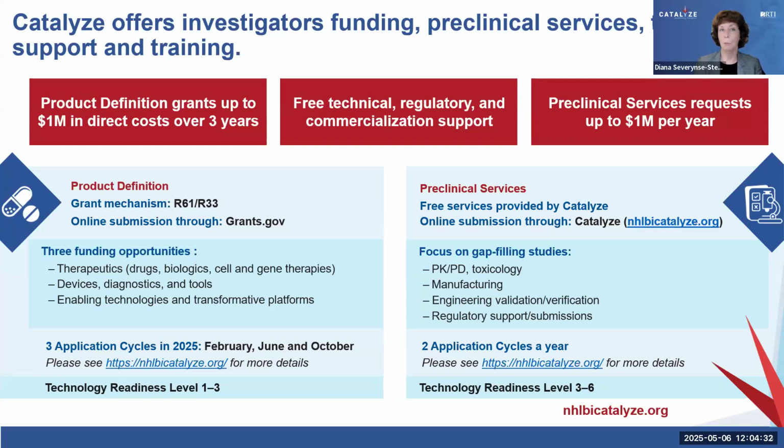There's typically 3 application cycles a year. We had one in February. The next deadline is June 18th. And then there's also a deadline in October. So for the product definition component, investigators apply for grants and the funding is awarded directly to the investigator and their institution or company.